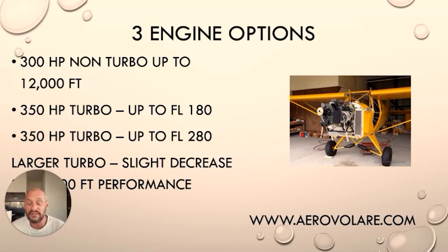But if you're constantly going to be up at 25,000 feet, like on the pressurized twin, you know what? It's worth a little bit less performance in the low end. But if you're never going to be going above 18,000 feet, you just do the normal standard turbo, and you're going to get full range of power at all 18,000 feet. So, 3 little engine options for people, depending on what they need.